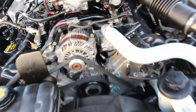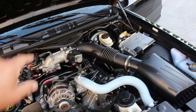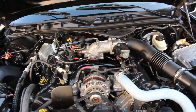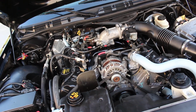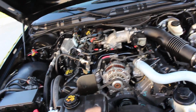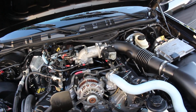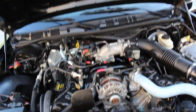Great running vehicle. Starting right to left, I do have a brand new air filter. Throttle body was serviced and cleaned out. I do have new Motorcraft Platinum spark plugs. Throttle body appears to have been replaced at some point. That is not the original. So a correction, throttle body. What am I saying? Folks, I do apologize. Intake manifold appears to have been replaced at some point already.